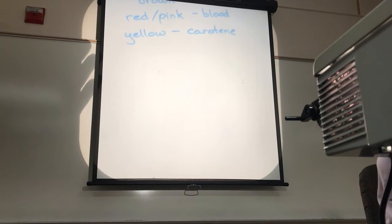And of course, the more of these fruits and vegetables you consume, the more yellow your adipose tissue can become, and the yellower tinge your skin is going to take on.